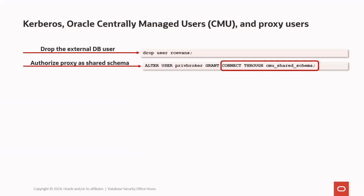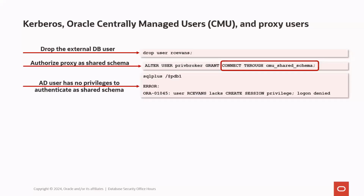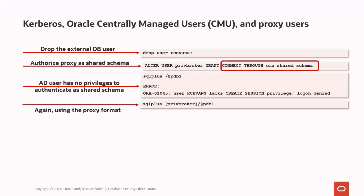So this infrastructure is already here from setting up Kerberos and setting up my centrally managed users and using my Active Directory integration. And I'm going to take advantage of that CMU shared schema that I've created. So again, RC Evans tries to log in. He lacks that create session privilege. He cannot log in. He has to utilize that priv broker in order to do the Kerberos authentication, take the privileges from that priv broker schema, then I can authenticate.